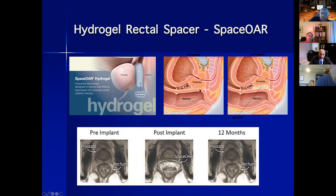And so the idea was that if we could inject this gel, hydrogel, in between the prostate and the rectum, you could essentially create a space between those two organs and push the rectum out of the field. And then when you deliver this fancy radiation treatment, you are not delivering as much dose to the rectal wall, and therefore you reduce the side effects. And so that's what this picture here shows. This hydrogel is placed in between the rectum and the prostate, thereby protecting the rectum from the radiation when you're delivering it here.